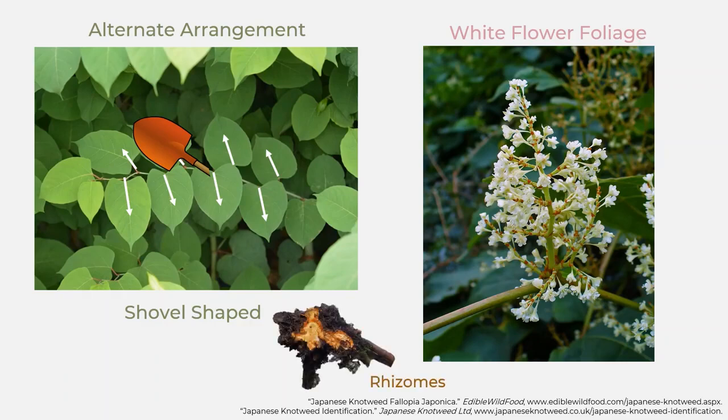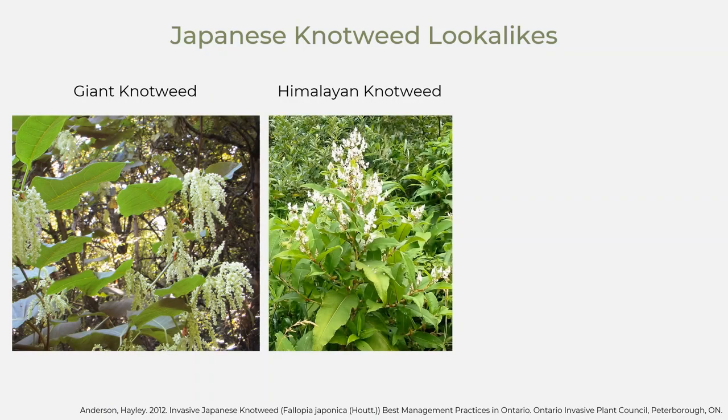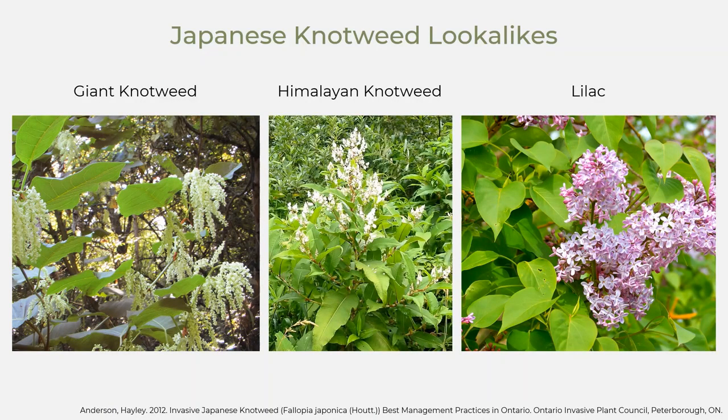Rhizomes, which are the plant's primary way of spreading, are dark brown on the outside and yellowish-orange on the inside. Some lookalike plants include giant knotweed, Bohemian knotweed, and even some lilac or woody plants.